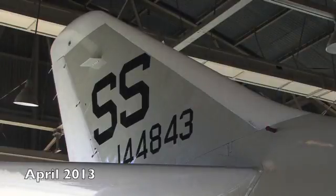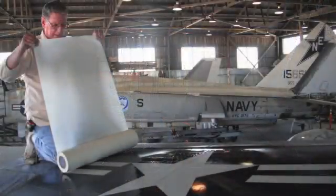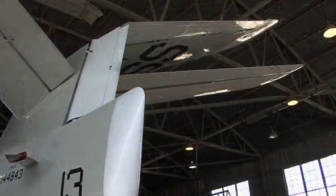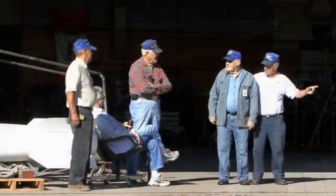The sweep back of the wing is there because of the speed requirements. This turned out to be a .88 Mach airplane, which was, you know, I mean, totally unheard of. I mean, this is the days of piston-driven propeller airplanes, you know. So this was quite a step forward.